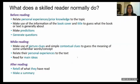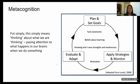So these are the stages that you can focus on, and think about what kind of strategies you can put into different stages. And now Kate will tell us more about the stages of reading. Thank you, Sylvia. Okay, so we've got some amazing strategies there that Sylvia has shared.